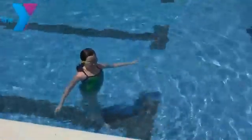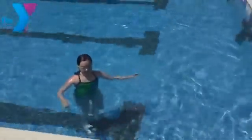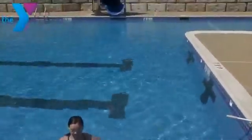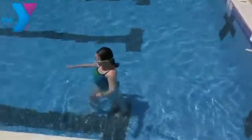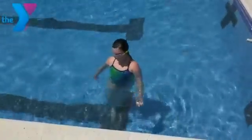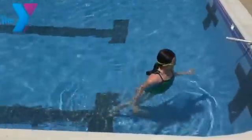So what we're going to do is swim the width of this pool, which is probably about 25 yards, and we're going to go there and back, and we're going to use any stroke except for doggy paddle. Gwen, do you want to demonstrate what the doggy paddle is?